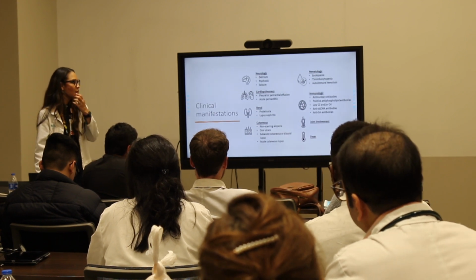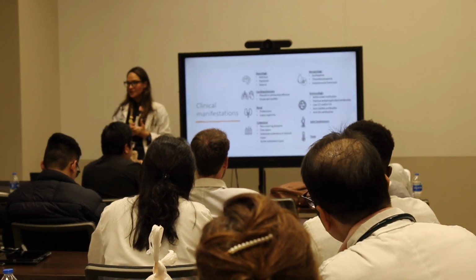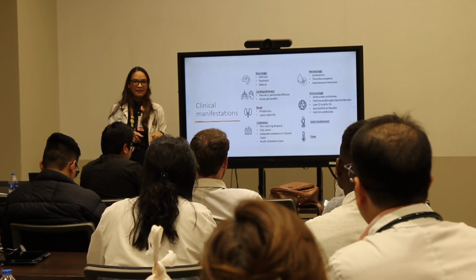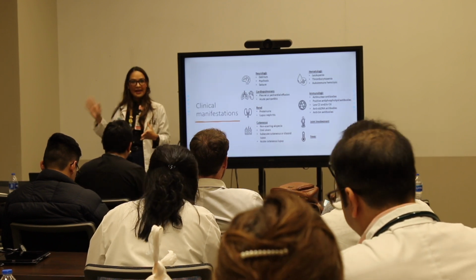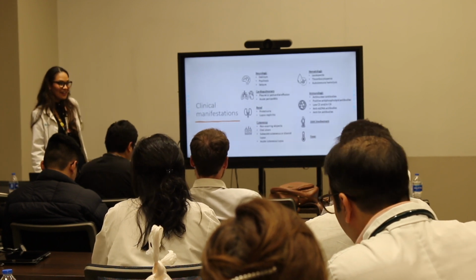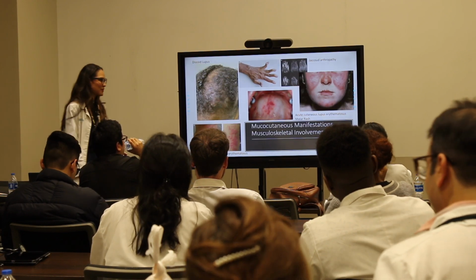What do you guys think are the most common manifestations of lupus? If you see all of this, what are the most common ones that you're going to see? Rashes. Skin, definitely, and the other one? Arthritis. Joints, right? So musculoskeletal and skin. So internists, we are really good at dermatologic manifestations, right? So pictures. Let's get to pictures.